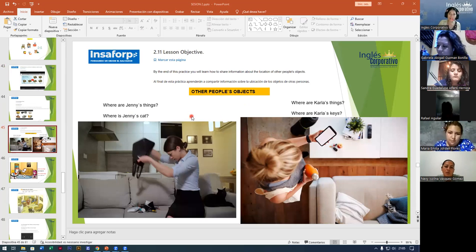Remember yesterday we said, where are your keys? Where is your notebook? Where is your calculator? And you say, it's on the table, it's on the bed. And where is the dog? It's in the bed, it's on the sofa. So we have different positions that we can use. Now let's check here.